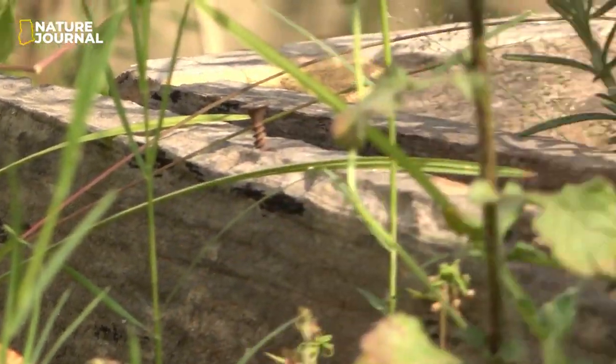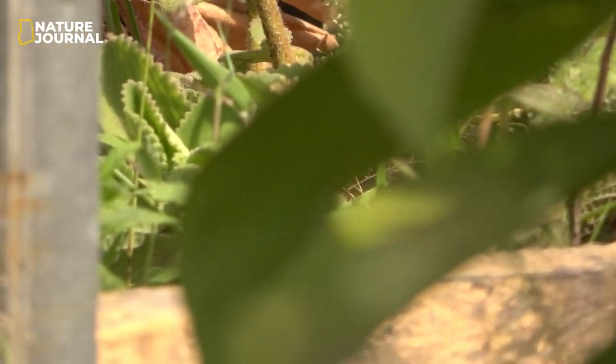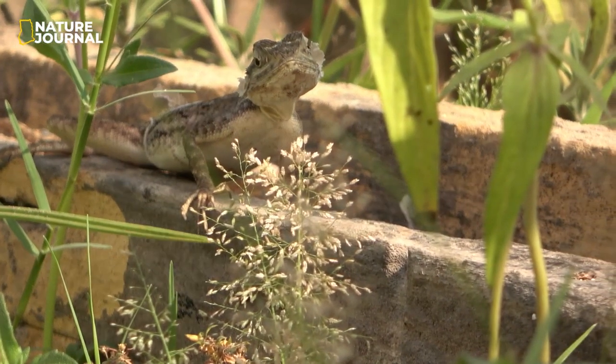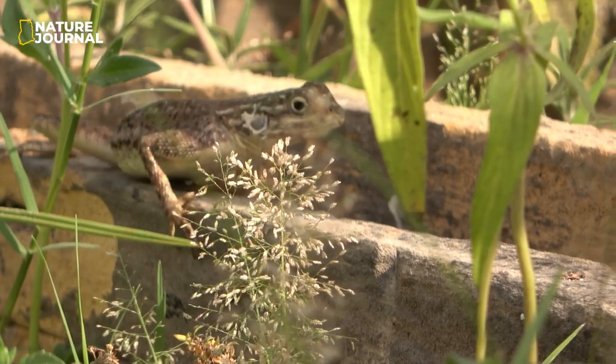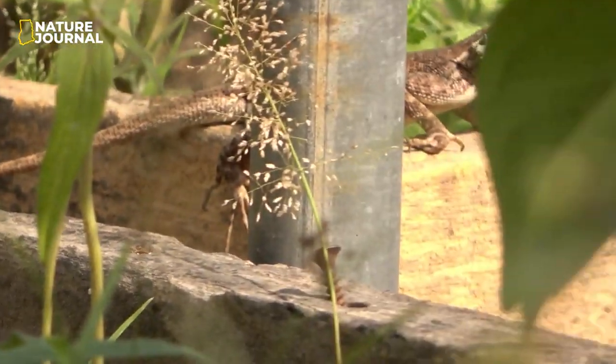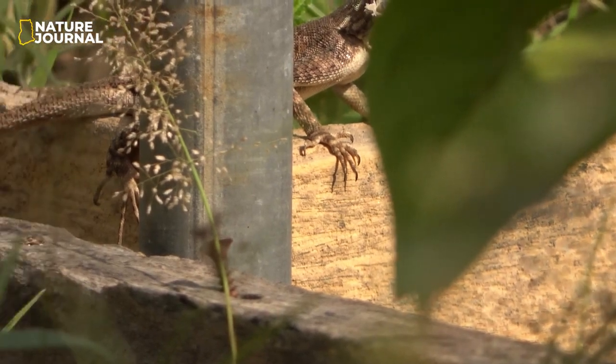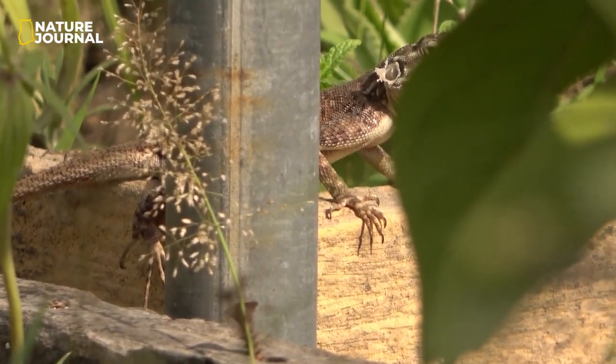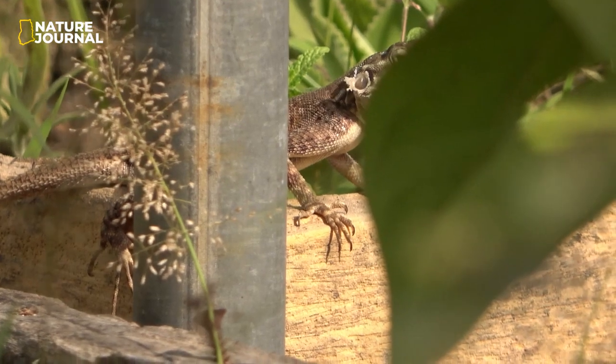Now, reptiles and lizards shed their skin for several reasons, and it's an important process for growth in all reptiles, which depends on a number of factors like the nutritional status of the reptile, the environmental conditions, and the health status of the particular reptile.